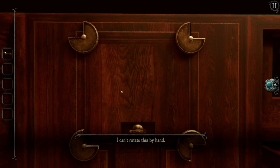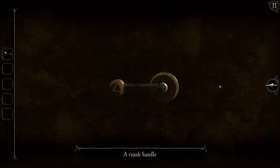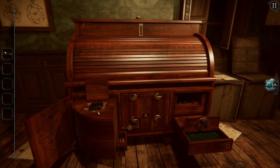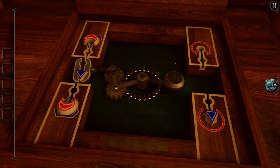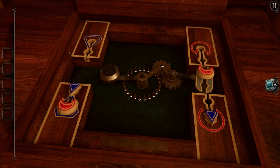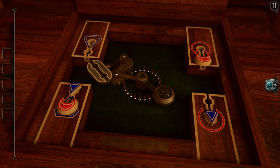So how would we crank? Come on, get out. Oh, hey, a triangle. Okay, where was the triangle? Is it up here? Yeah. Put the crank on. Now you need to put a triangle in the thing. Rotate it. Okay, down. Rotate it out of the way. There you go. Just put him there for now. Not all the way.